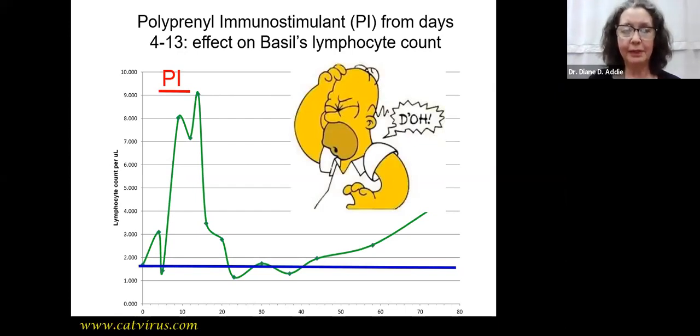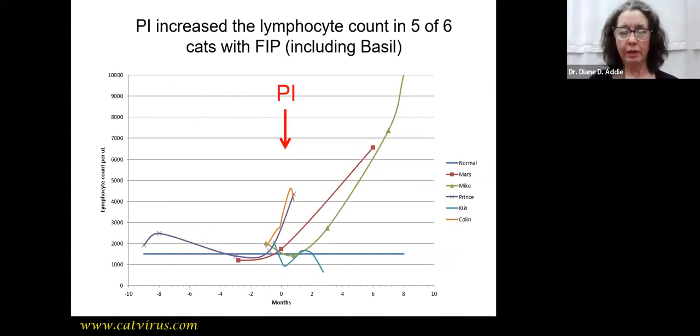Well, all I've got to say about that, since his lymphocyte count then plummeted, is, oh, I felt properly stupid. So then I went back and looked at some of my records for cats that had polyprenyl immunostimulant and were lymphopenic. So these are 5 of the cats here, not including Basil, and 5 of the cats given PI on day 0, or month 0 rather, in this graph, then had their lymphocyte count go up. There was reversal of their lymphopenia, except for poor wee Kiki in the turquoise line.